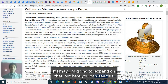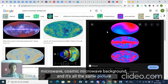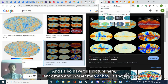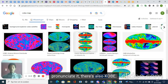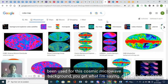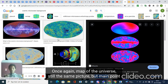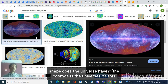I'm going to expand on that, but as you can see, this is the cosmic microwave background, and it's all the same picture. You see this curve is 0% here. I also have this picture here, the Planck map, and here the WMAP map, or however you should pronounce it. It's also the COBE map. I'm not sure from when this map was made. COBE is this technology that's been used for the cosmic microwave background. You get what I'm saying. Once again, a map of the universe, still the same picture, but the main point is it's a matter of perspective to some people. But my point is, what shape does the universe have?